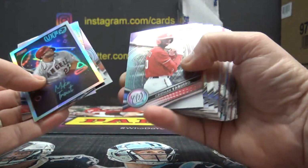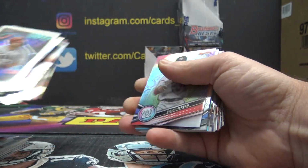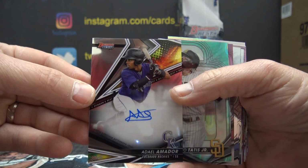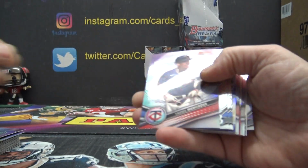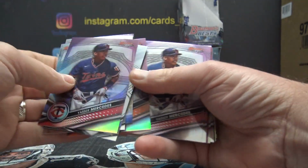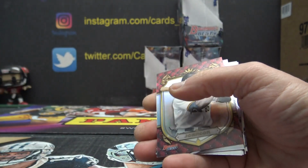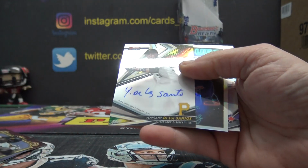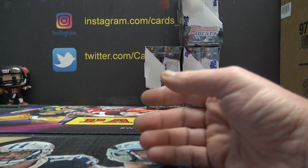Mike Trout. Global Impact, Vladdy. Oscar. Del Amador. Hey, that was the last team bought. Amador. Hey, got another Tatis color. $1.99. Yeah, sir. What on earth? Royce Lewis? Not numbered. An Atomic Global Impact. Albert Pujols. Tamar Johnson. Back-to-back Oscar Colas, refractor and regular. Yordani De Los Santos. Autograph. Christian Hernandez and Bo Bichette happens.